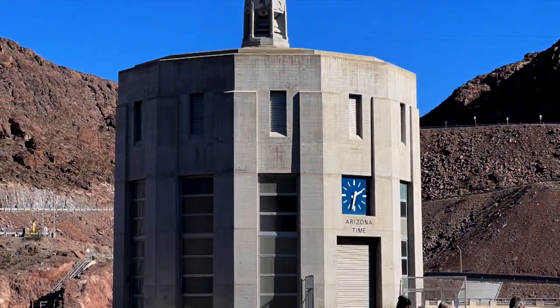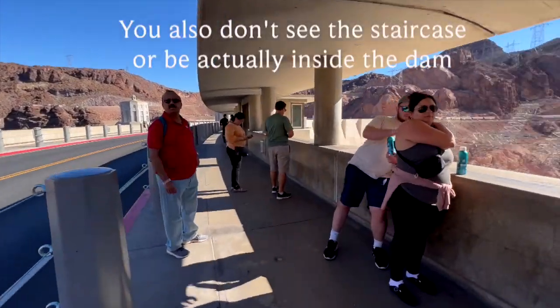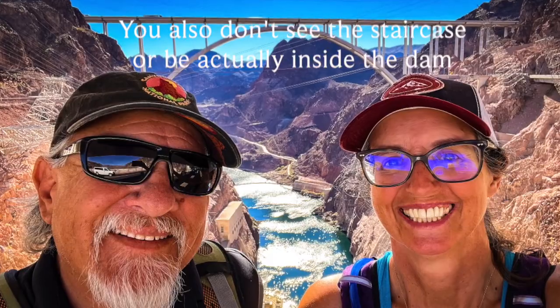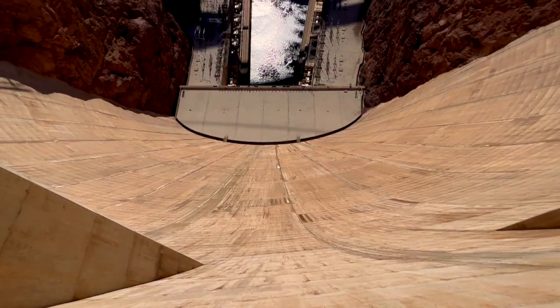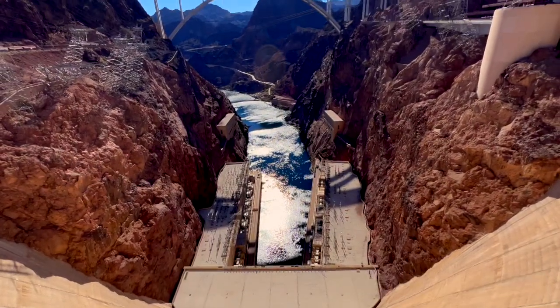The trip we took was $30 each, and if you take the $15 trip, you don't get to go to that vent. You don't get to go up to the top of the bridge. You basically just go down, see the turbines, and go back up. And the first tours that they held when the dam was completed in 1938 were 25 cents each.